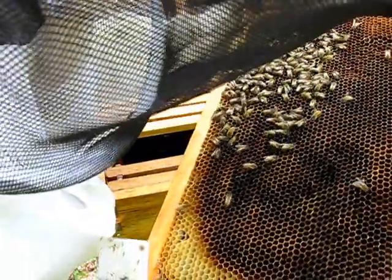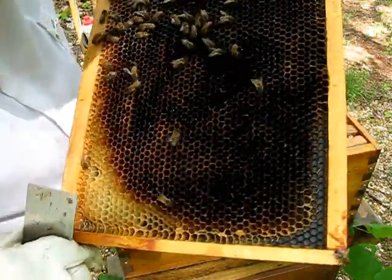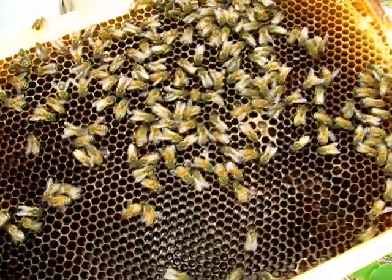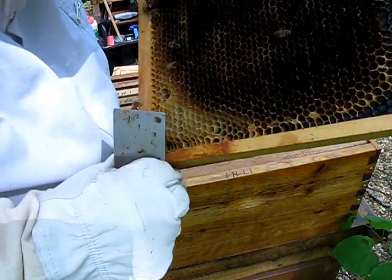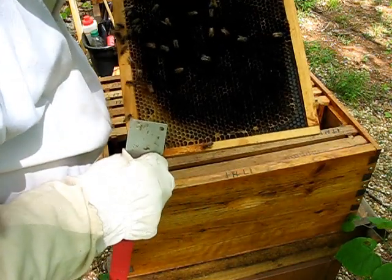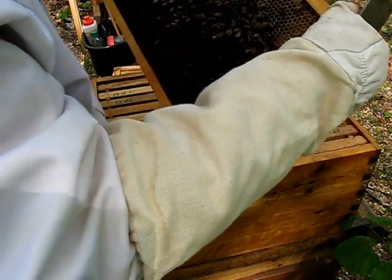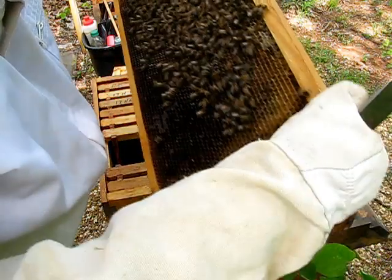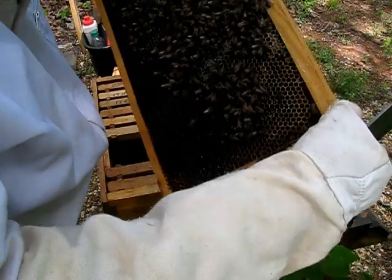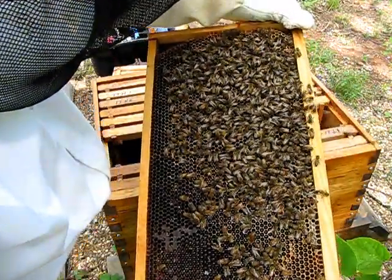And I'm looking down inside the cells on this one. Eggs are going to look like little white spots. Might be some larvae down inside that area right there. I think it's picking it up. Again, I don't see any eggs though. It's not a good sign. We should have a queen laying. I don't want to keep these girls out too long because it is kind of chilly out.